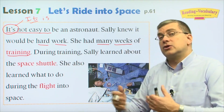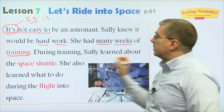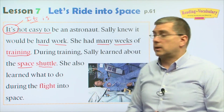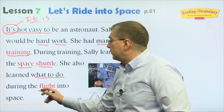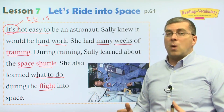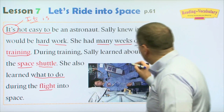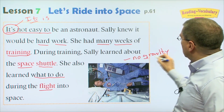During training, Sally learned about the space shuttle. So part of her training is to learn about the space shuttle, how it works, what to do. Okay? She also learned what to do during the flight into space. So when she flew into space, she also learned what to do. Look at this picture. Is she laying down? No. In outer space, there's no gravity.